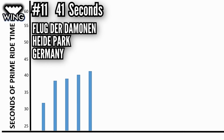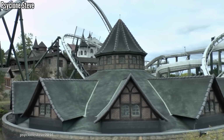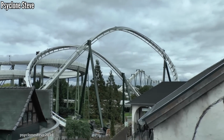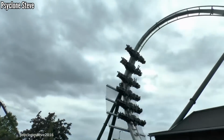In 11th place with 41 seconds is Flug der Dämonen at Hyde Park in Germany. This 2014 coaster has 5 inversions, the most notable ones being part of the one and only demonic knot. This is an incline dive loop combined with an incline Immelmann, and it looks like a weird pretzel. This also goes under 2 bridges, and overall has a very twisted layout.